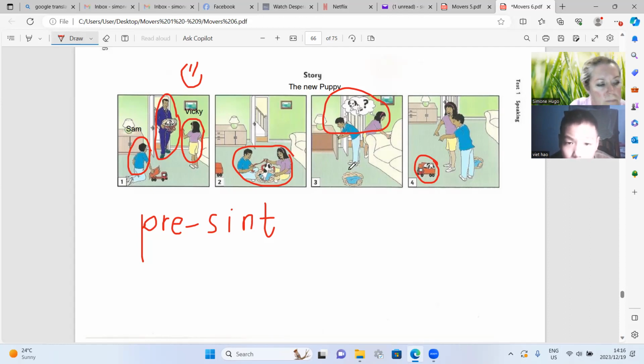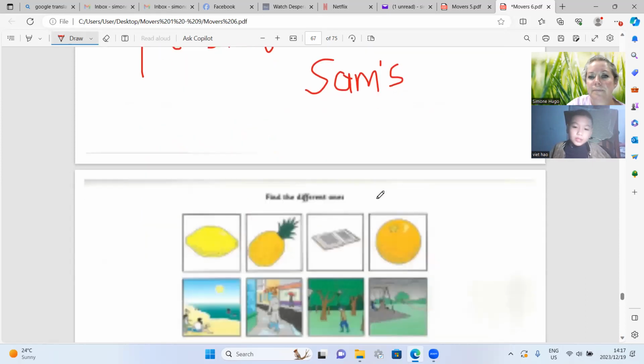Then they are looking for the puppy. They can't find it. Finally, they can see the puppy now. What is the puppy doing? It is sleeping in Sam's toy truck. Toy truck.